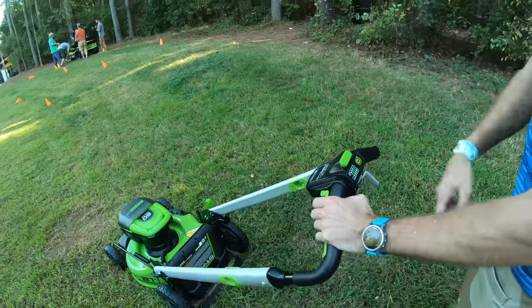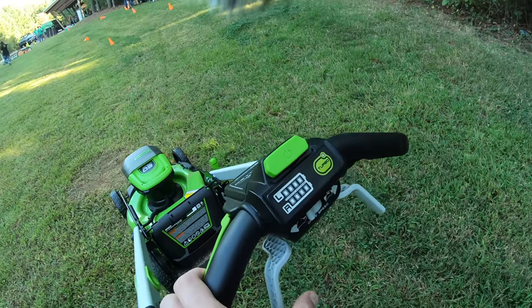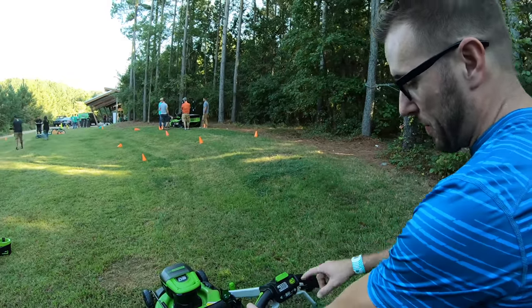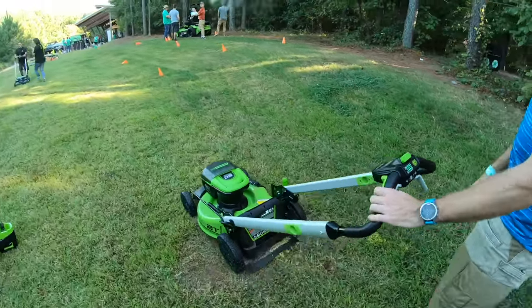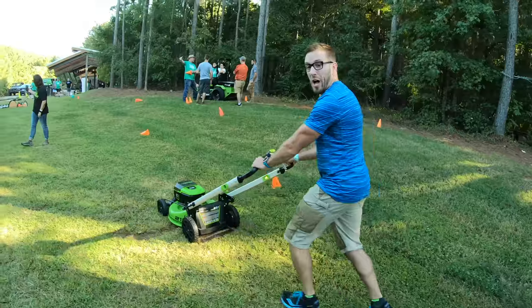Okay. Now we're running. You've got self-propelled drive speed here, slow to high right there. And then a turbo mode, which kicks the motor up into high gear, all-out power. You don't have to worry about it downshifting and upshifting. Let's go. Just move along nice and slow. And as we ramp up the speed, it turns into almost a full-on jog.